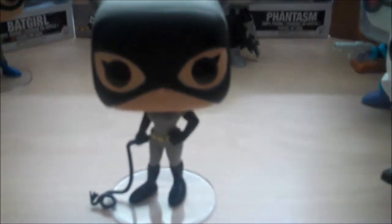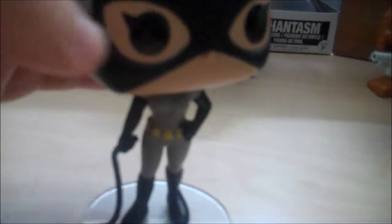I love the way that this pop looks. Once again, the contrast of black in the front and very dull gray in the back. I love the cat ears. I love the details on the uniform. They've got the belt down perfectly. But probably the best part about this one is the whip. I love it. It's got a little coil at the very end with the little extra strings shooting out of the whip, just like in the cartoon.